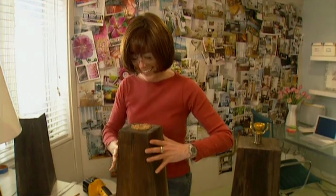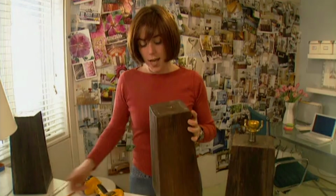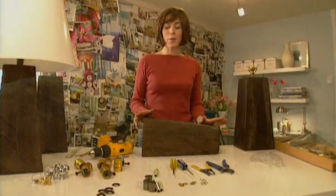Woo! Okay, that's the power tool part. Now I'll dust off the wood shavings. The next thing I need to do is drill a small hole in the side. And now I'm ready to put it together.